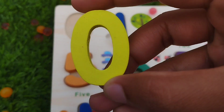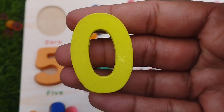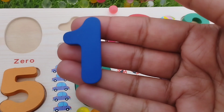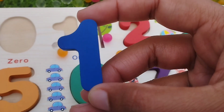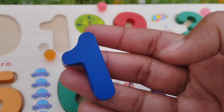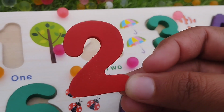The first number is number 0. Number 0. The next number is number 1. This is number 1. The next number is number 2.